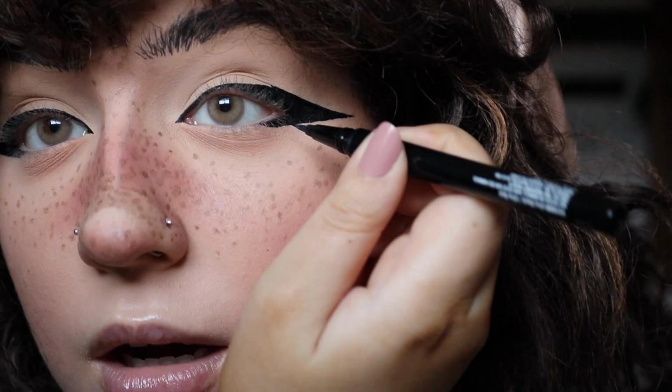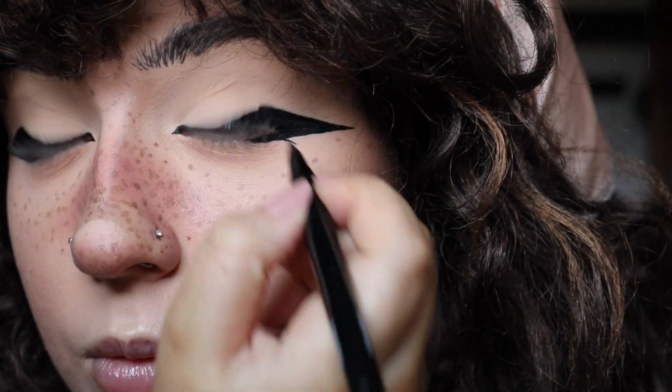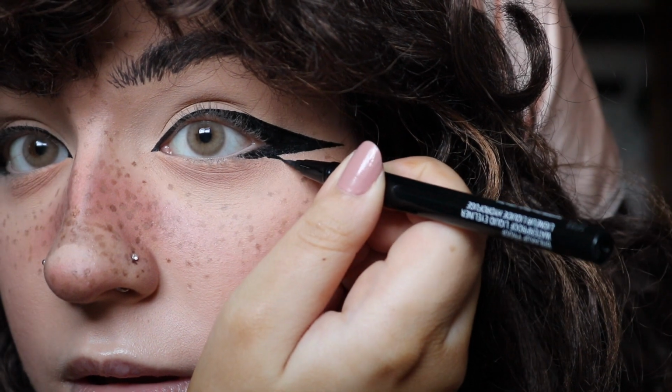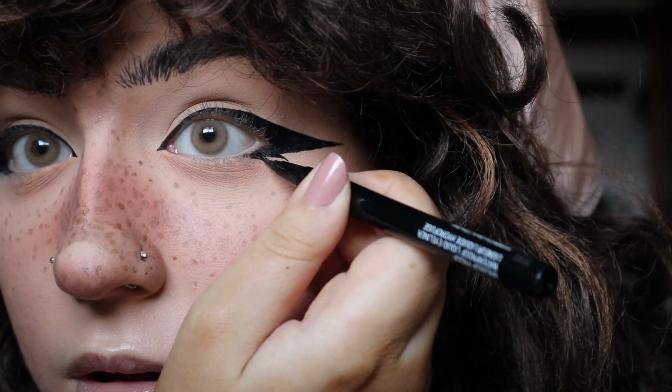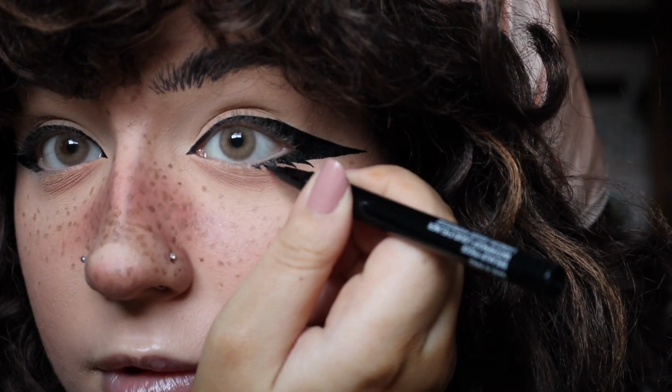So for the little bottom lashes, I just do a little triangle extending out right where my waterline is. Another little one like that. Another little one right where the eyeliner kind of ends, where you first started your swoop. Teeny tiny little one. Sometimes I extend it to blend it. Today calls for that, I believe. But most of the time when I actually get it right, I do not.